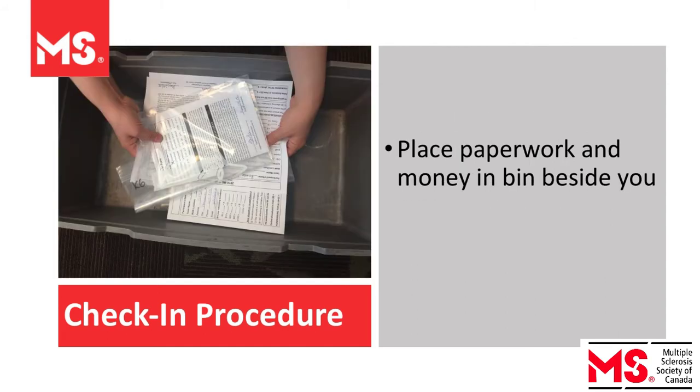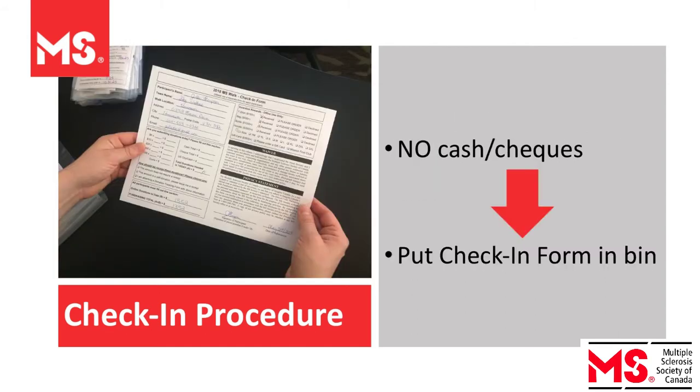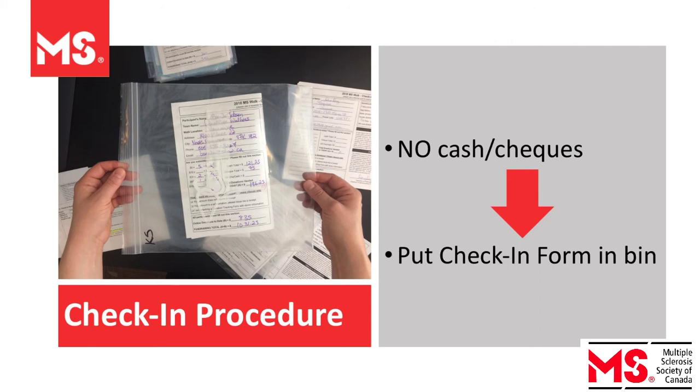Place paperwork and money into a bin beside you. If the participant is not submitting cash or checks, simply put the check-in form into the bin. If the participant is submitting cash and checks, please fold the check-in form and donation tracking forms together so the check-in form is facing outwards.